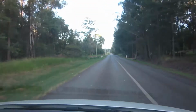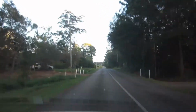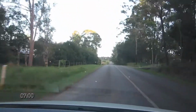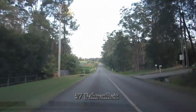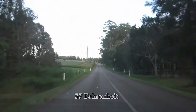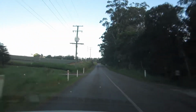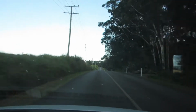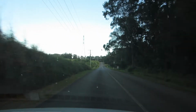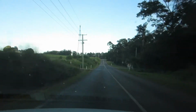Hey people of the interwebs, it's Q with another scuba diving adventure. 7 o'clock Saturday morning, 14 degrees centigrade, and it's a beautiful day, blue skies with a few fluffy clouds. And a little birdie told me that there may be up to 15 meters visibility right offshore.